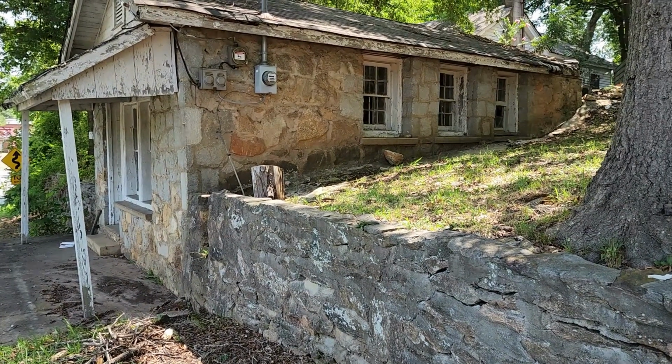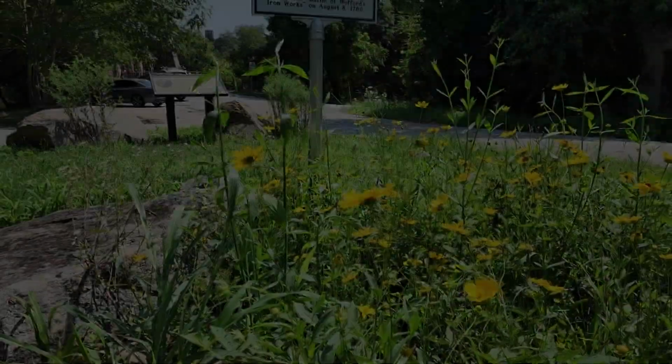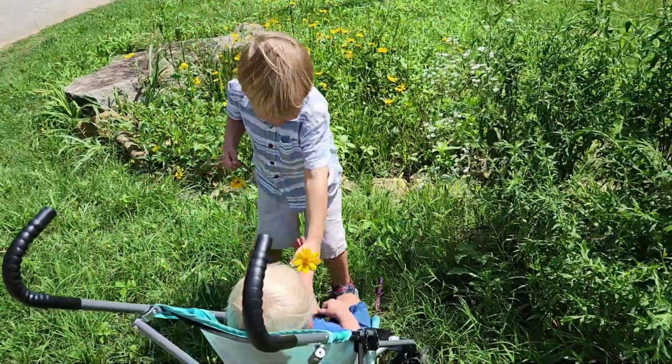As promised, my final suggestion for beating the heat in South Carolina, it's really a no-brainer, and that is do what you want to do, but do it early. For example, I love history and I want to share that with my boys. So I knew that going to Glendale Shoals Preserve was on our to-do list.